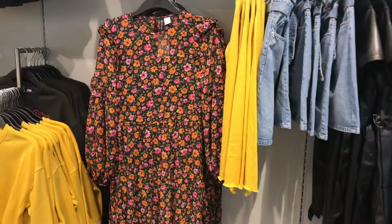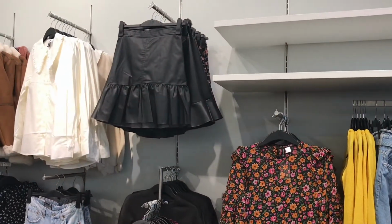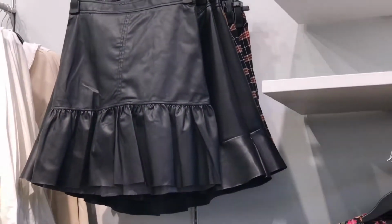So this is the divided section, guys. If you want real fast fashion, colorful, this is a place to come. I think this skirt right now, I've been seeing all over YouTube. I think I need to get one for myself.